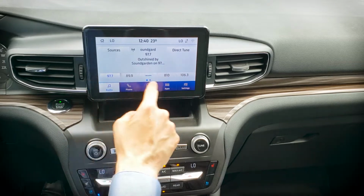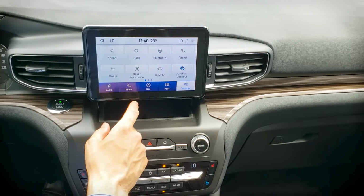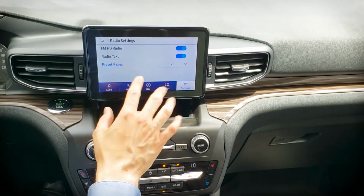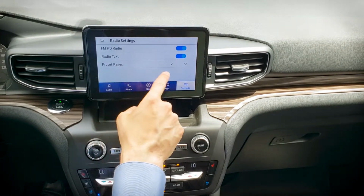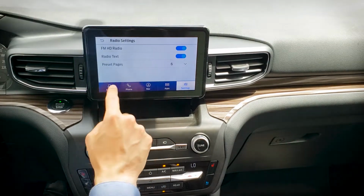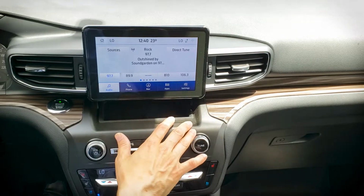So you do have the ability as a default to save up to 10 presets, but if you want to be able to save more, you're just going to go to settings, into radio, and we've got our preset pages here, so we can go up to 30 different presets. So we've updated it. It's going to take a second there to kick in. And if we go to audio now, as you can see, we've got up to 30 individual presets.